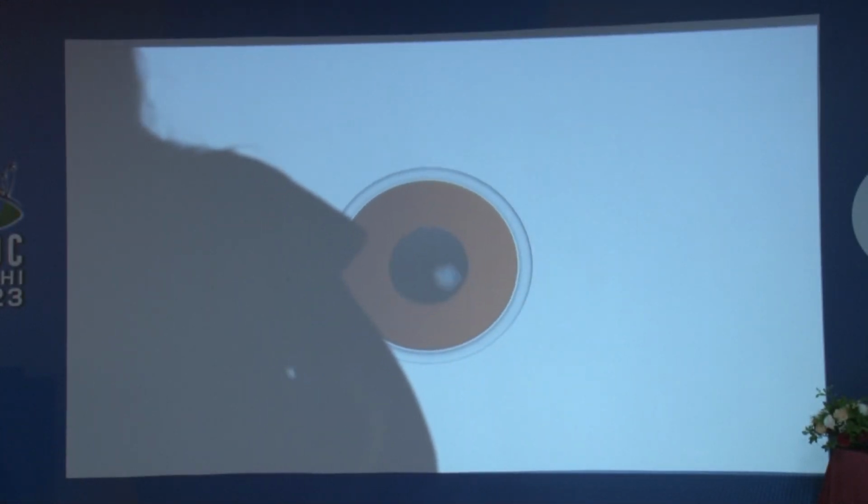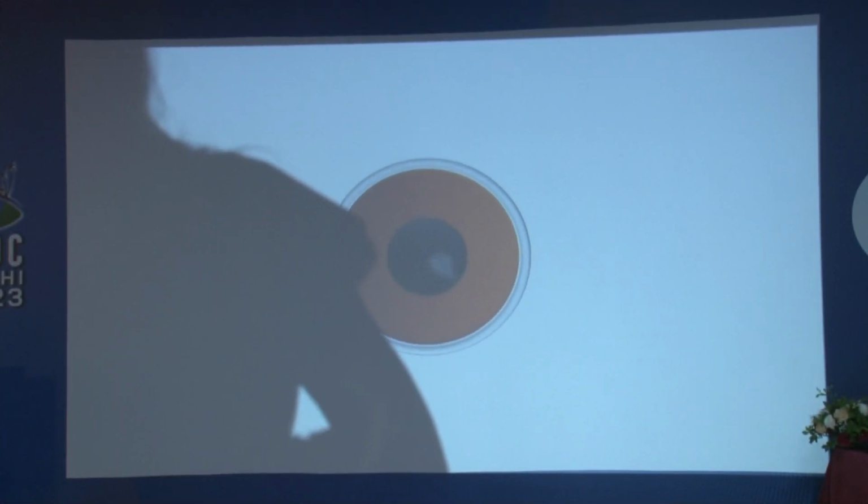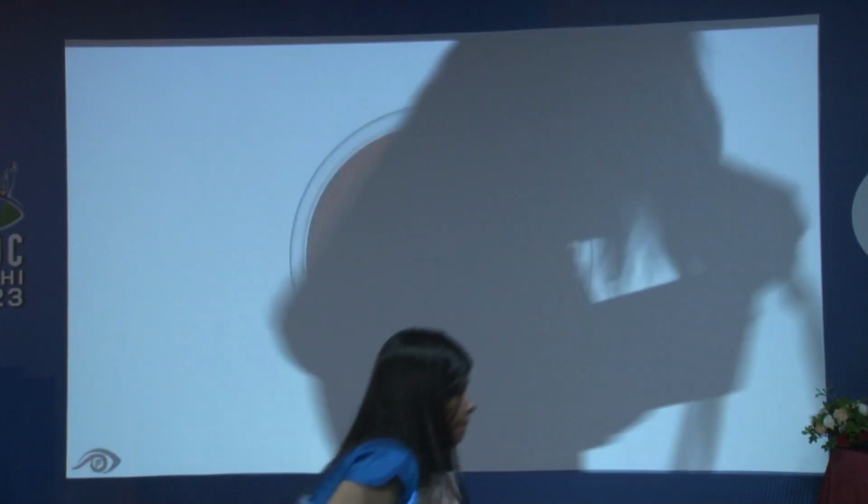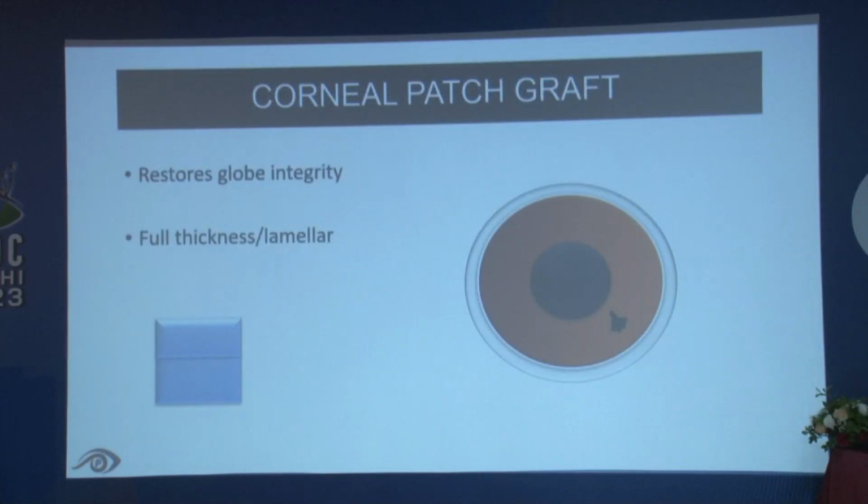It also works very well. Again, that gets incorporated into the corneal stroma, forms a scar, and then you can perform a keratoplasty in future if it's in the visual axis.